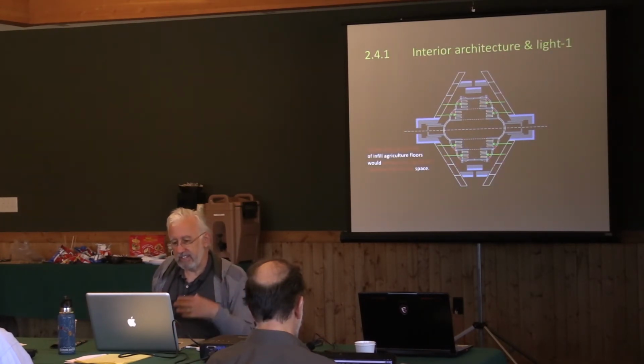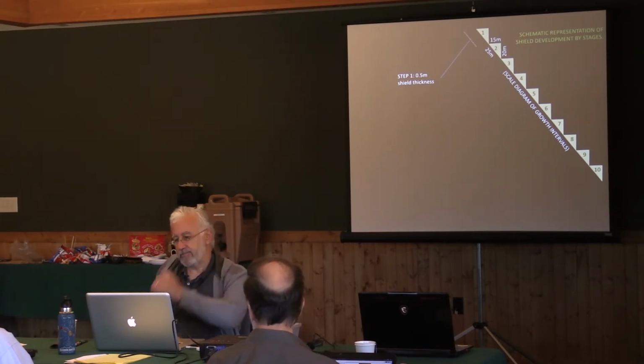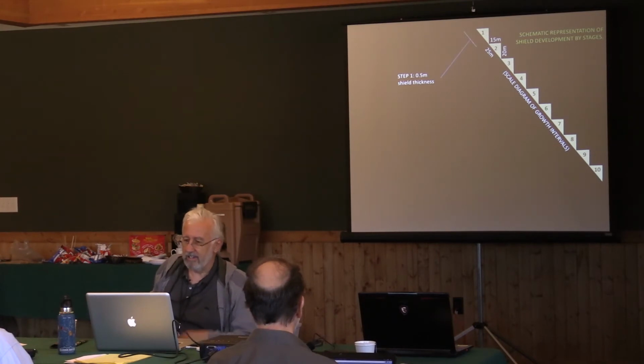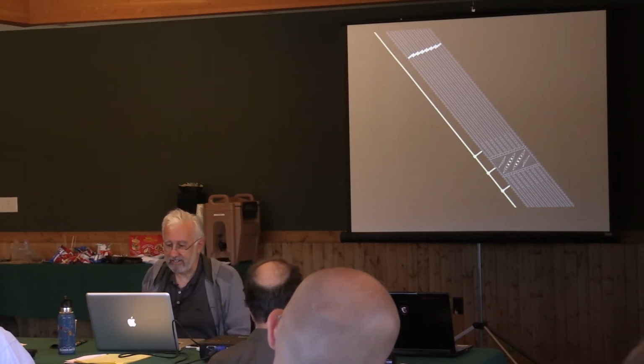So here you see the agricultural floors, which don't work when they're simply lined up straight, but once you incline them, then you can get the light inside. So this is how we're going to grow it. I think we're going to take a detour here and look at the glass walls. This is a diagram showing the entire growth arc of the glass shield wall from the first stage up to the last stage. And here it is at 1/10 of its final thickness, half a meter thick.